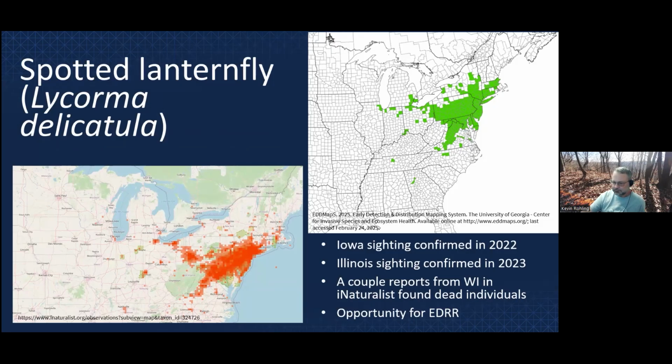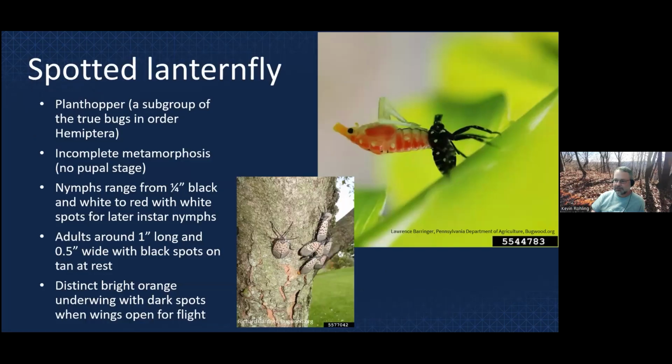But this is a real opportunity for an EDRR, early detection rapid response. So if any folks have come across this species, be sure to report those as soon as possible, so that we can get control on those.